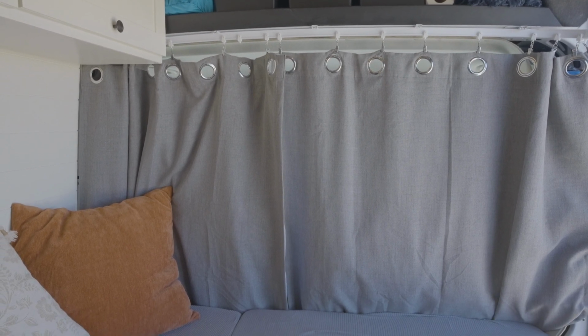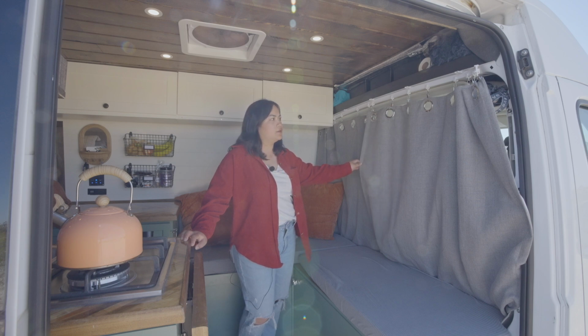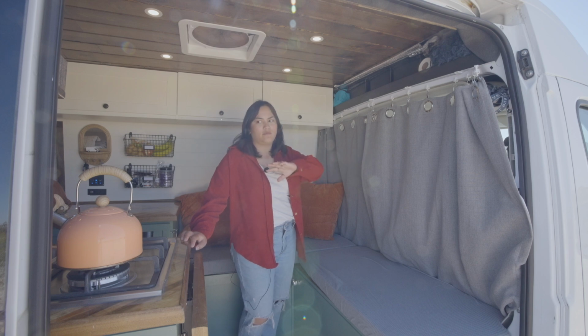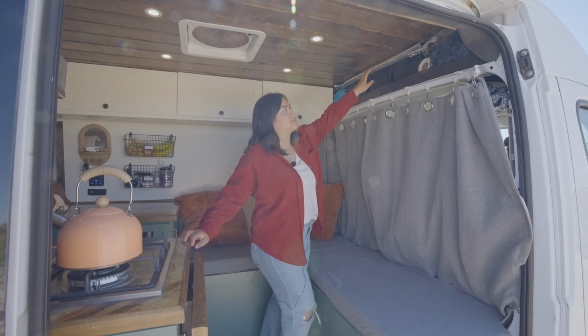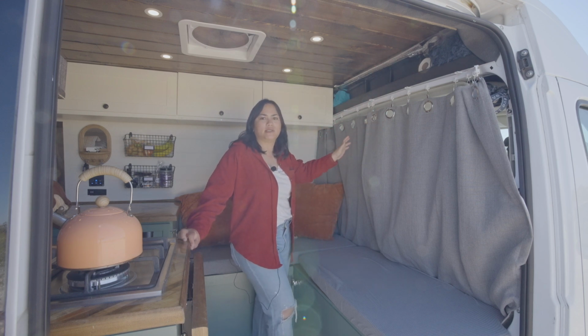And then to block a lot of the sunlight, we have this blackout curtain. It works really, really well to keep the sun and the heat from the front part of the cab from entering into the back part. We also have these window covers up here that are made of Reflectix that we always put up when it's sunny or when it's cold, and it really helps with temperature control.